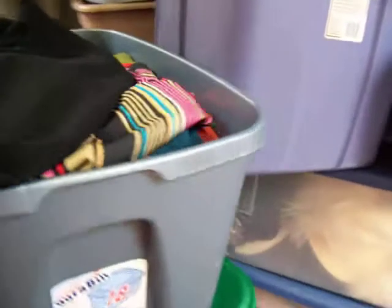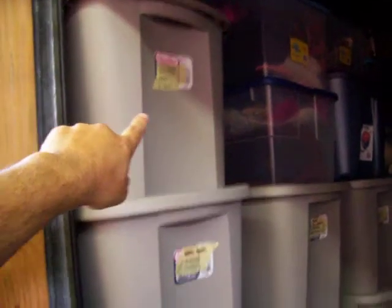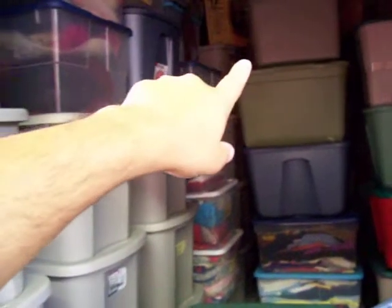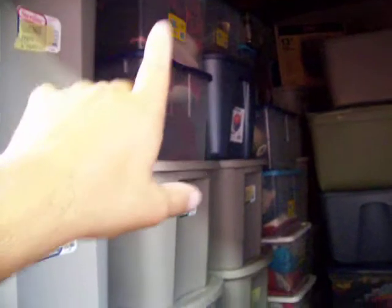So this is how I store my clothes. It is just very simple. These are 18-gallon boxes, and they hold 18 gallons worth of fabric. So this section over here is 5 boxes. So it's 1, 2, 3, 4, 5, 6. 6 times 5 is 30, and then I have more high-end stuff on the top.